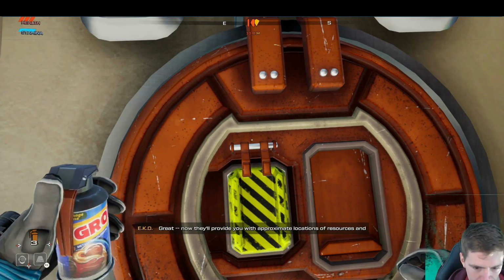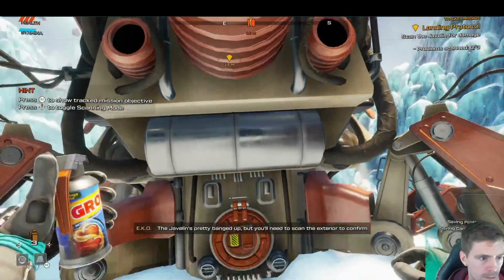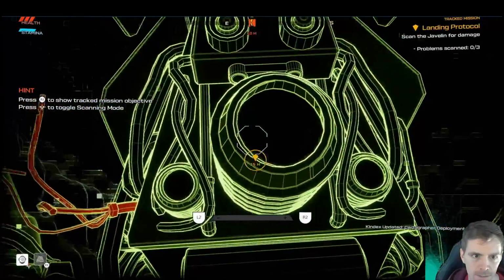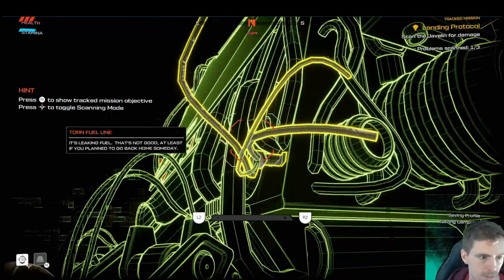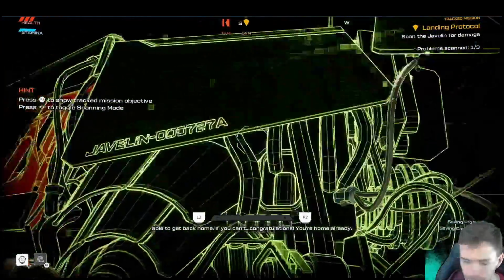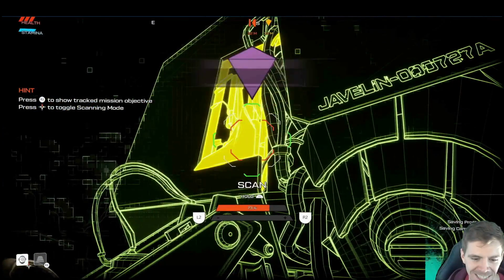Of resources and important info. The Javelin's pretty banged up, but you'll need to scan the exterior to confirm the level of bang-upness. Do that now. All right. Don't forget to continually. This looks bad. The tanks are intact, but empty. If you can find a local fuel source, you'll be able to get back home. If you can't, congratulations, you're home already.